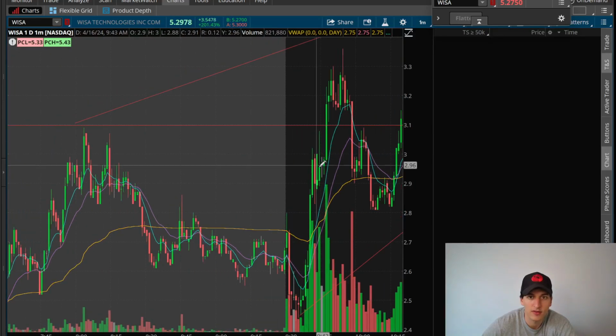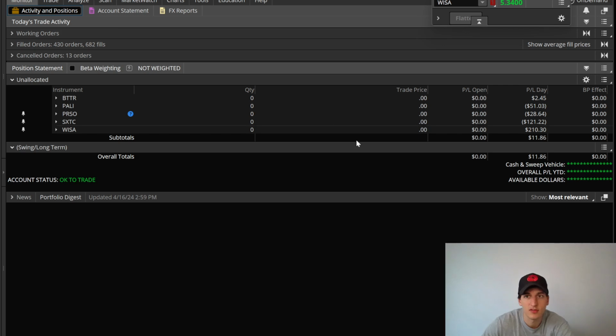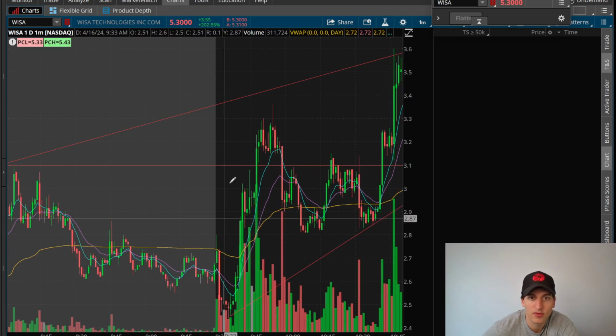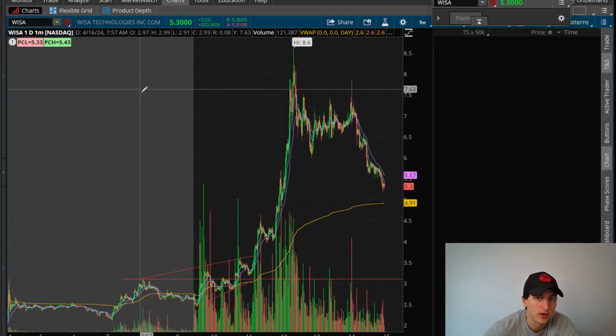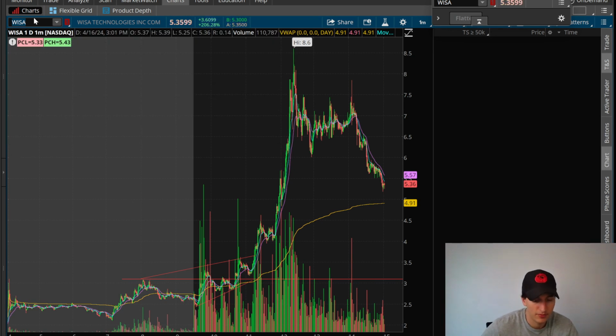I got chopped around in this area, but I was able to get some small profits. This one I'm up a little over $200 on, just at the open here. But it wasn't very clean price action, and it didn't really open up until later in the morning or midday, which is unfortunate. We didn't have anything obvious between 9:30 and 11.